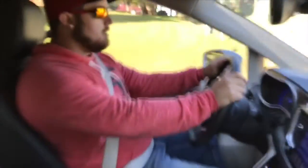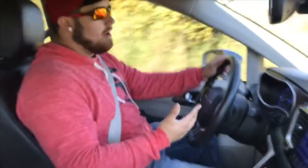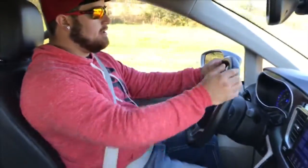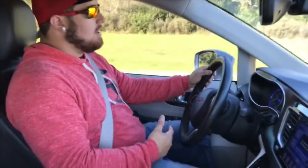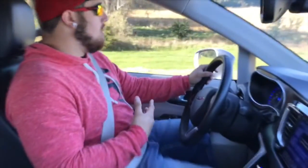I mean, you have no problems accelerating and having to worry about it. Even braking, you brake really good. Just on me driving this vehicle, me seeing this vehicle, I would rate this van probably a 9 out of 10 when it comes to my perspective, what I think.